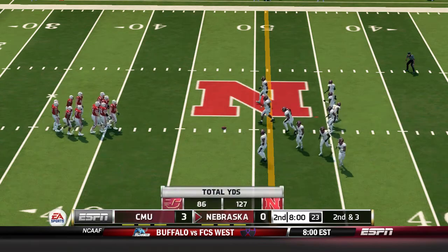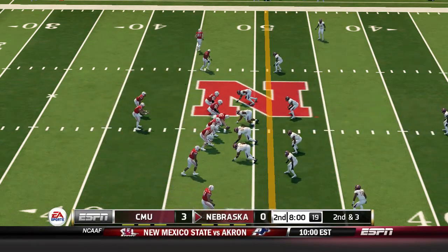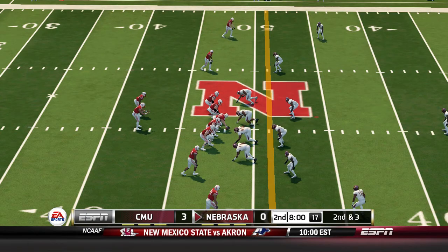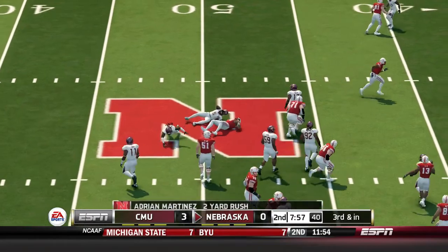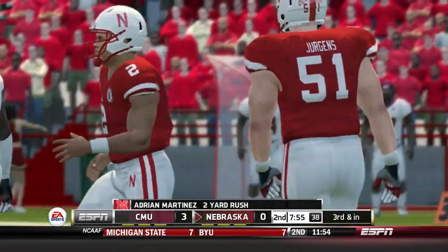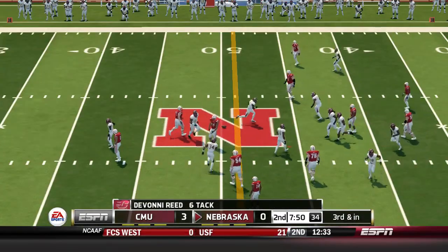Back to the action here in the second quarter. It's been a good one and a tight one at this point. He makes it out to midfield. That's a gain of two on the play. That'll bring up third and inches.